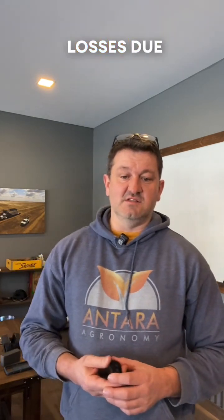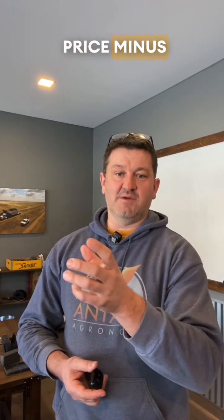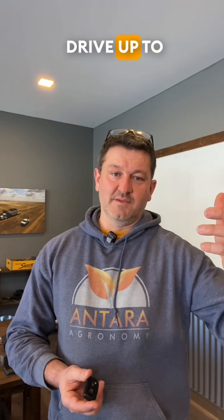Number four, were guys that were able to cut losses due to dry conditions. So we had some pockets in our area that we work in where they had next to no rain all summer, and guys that identified that early were able to cut costs, cut expenses to maintain profitability or maximize their profitability. So when we look at the profitability equation, yield times price minus your expenses, anything we can do to drive up yield or minimize our expenses is going to have a positive impact on our profitability. The guys that identified that the potential wasn't there this year were able to cut corners.